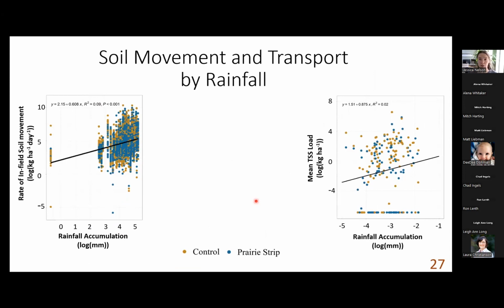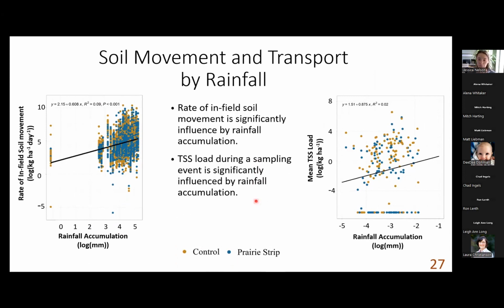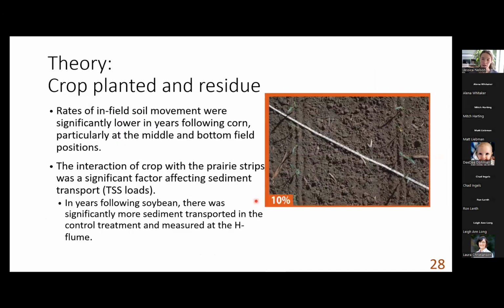And we also saw that soil movement and transport is significantly influenced by rainfall. And so rainfall was an important part of this picture that's kind of influencing what we're observing. So one theory, we found that interaction with crop was so significant in the H flume study. And so maybe the crop planted and the residue present in the spring is a huge contributor to what we're seeing.